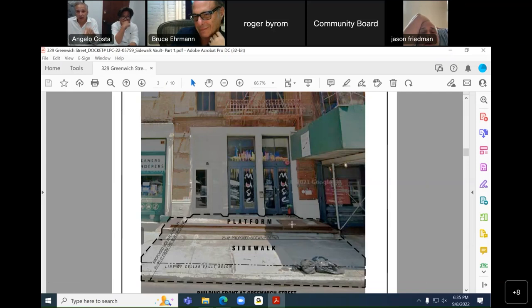There's an access panel here in front of this door to the restaurant that we have to preserve, because this is the only access into that sidewalk vault, except from inside the cellar. When we went to inspect this for doing the ramp, we found it with major structural failures, and you're going to see that in some photographs coming up.